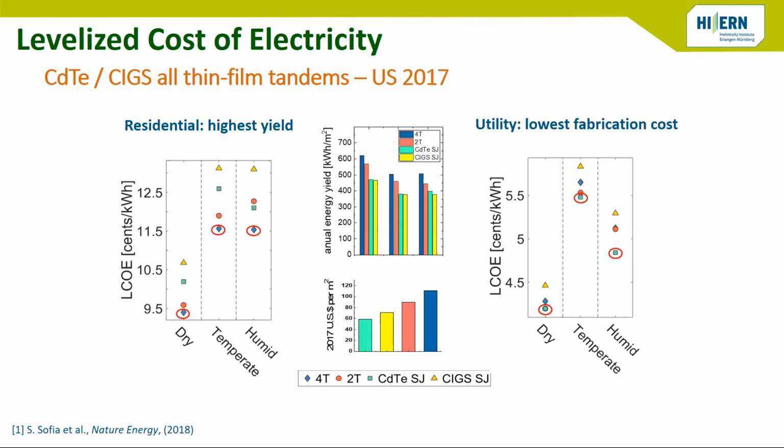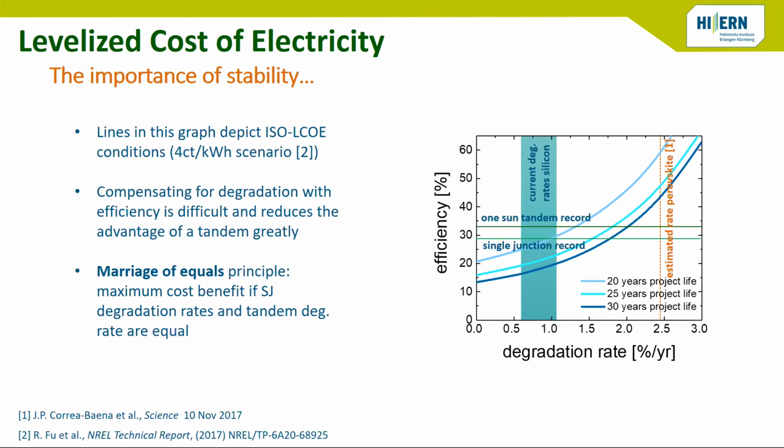One more aspect that I wanted to talk about very quickly concerns the stability of the 2 subcells. I've already said that we want to have 2 cells that have equal stability. And I've been trying to find a good way to depict what happens if you have a cell that's less stable than another cell. And the way that I've been showing this here is these lines that you find in this graph, these are iso-LCOE lines. So on all of these lines, you have the same value of LCOE. In this case, it was something like 5 cents per kilowatt hour.